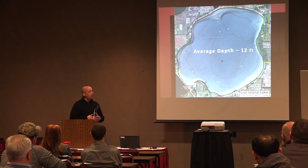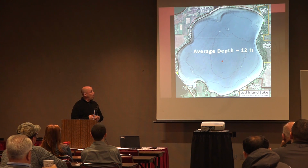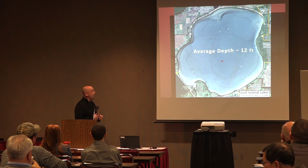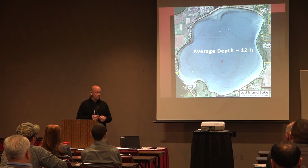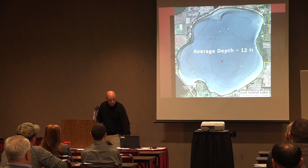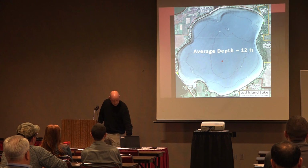Just to give you a quick look at Lost Island Lake, it's not a really deep lake, but it does have fairly steep sides, and we're looking at wind and wave modeling and resuspension of sediments from wind and wave action. Probably not a lake basin that's shaped in a way that you would get a lot of resuspension from wind and wave action, and we probably don't see a lot of that. There is some, it's real windy days in northwest Iowa. You can get some sediment resuspension, but for the most part, it's deep enough. That point in the deep there in the middle is about 16 feet, so maximum depth of 16. Average depth in the main basin there of about 12 feet.